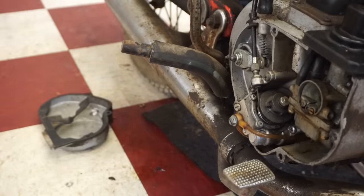Was it worth the 500? Probably not, but we learned a lot working on it, and it's definitely a fun journey getting these bikes back to where they are rideable.